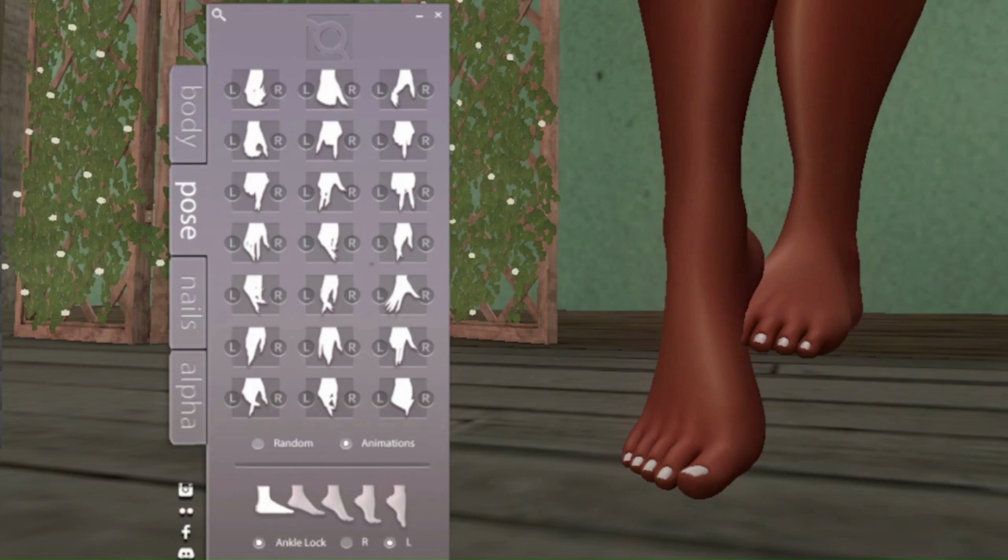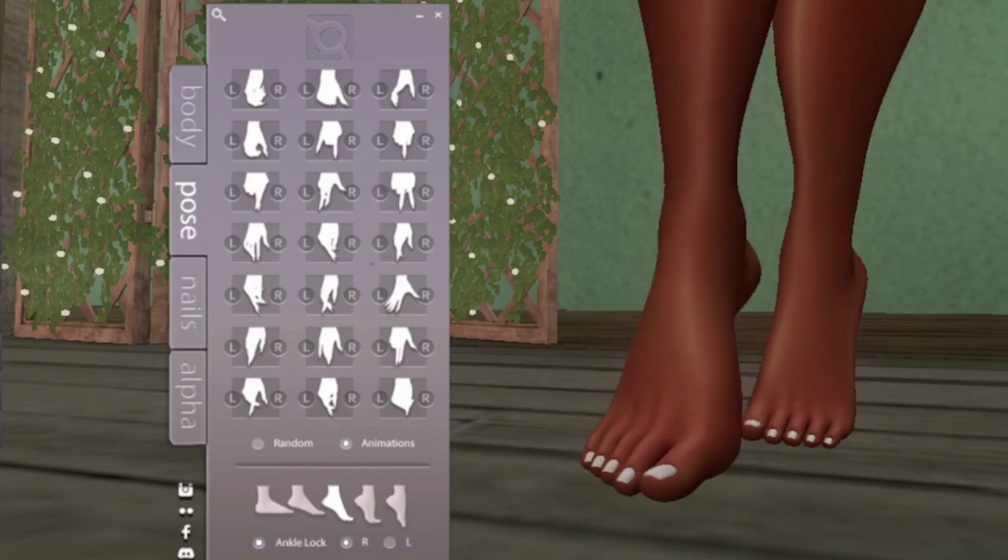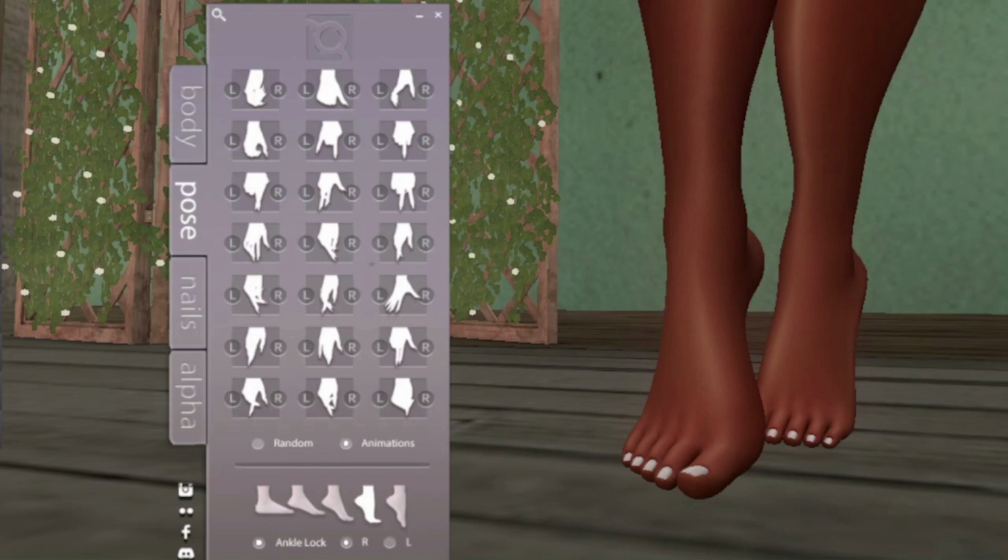As you can see, I'm now changing the different feet poses. This is also great for poses. This is also great for when you want to have a unique, different avatar wearing separate shoes. Why not go for it?